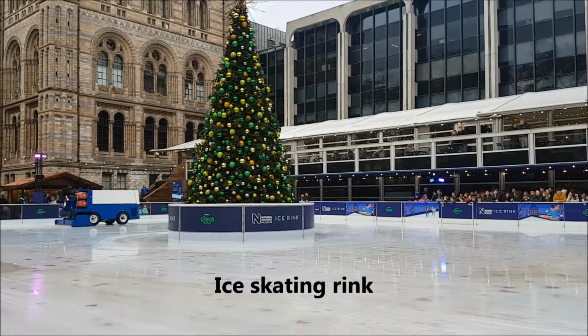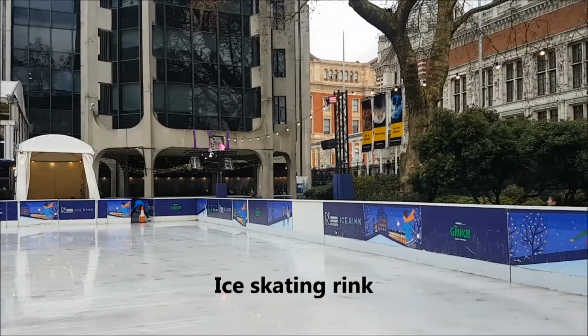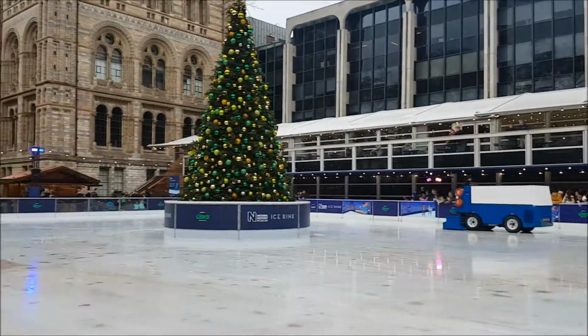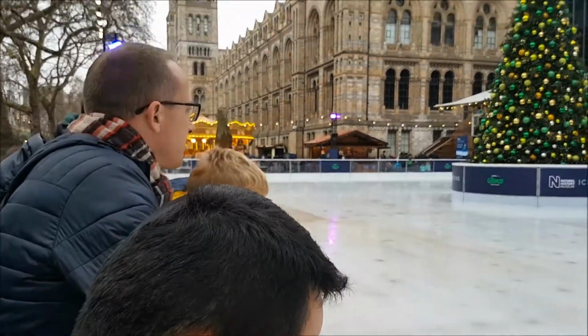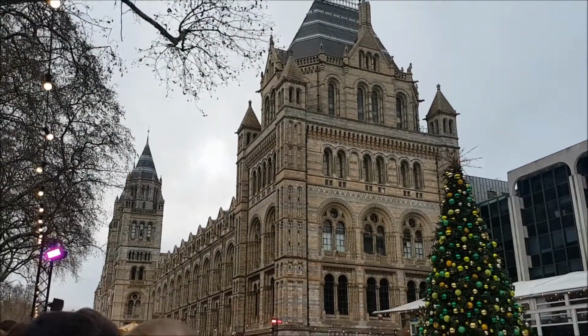Oh yes, this is an ice skating rink right next to the Natural History Museum. I think they are just preparing it, getting it ready for ice skating. This only happens in the winter time, I think December, January, February, when it's cold enough for it to happen.